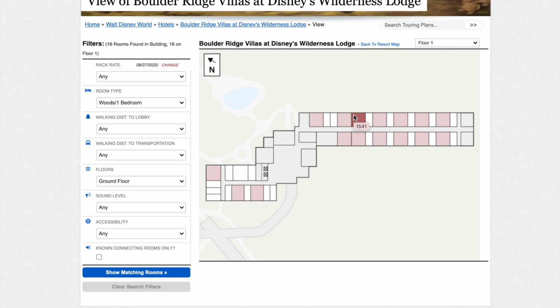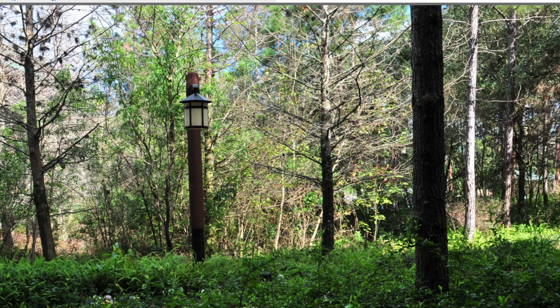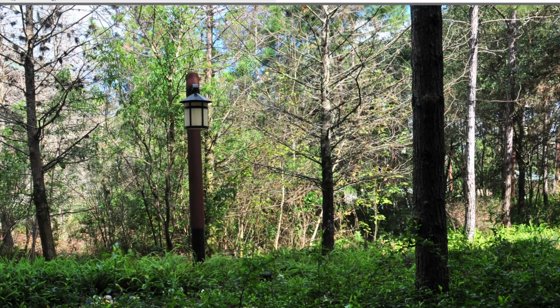So if I had to do it over again, and we will probably stay at Boulder Ridge again, I would actually request probably this room right here. This would be considered the pool view. These trees are now gone, so that's probably where I would request.